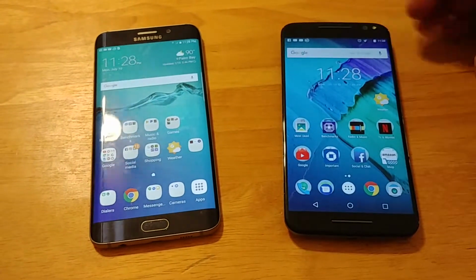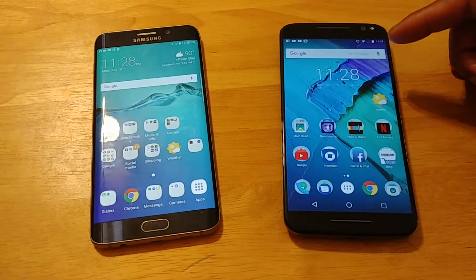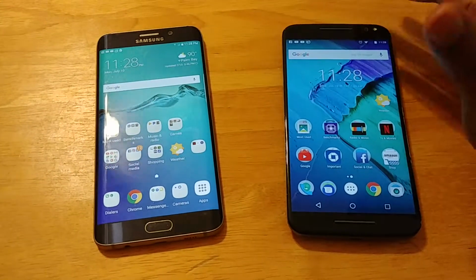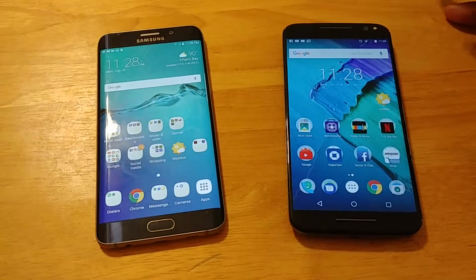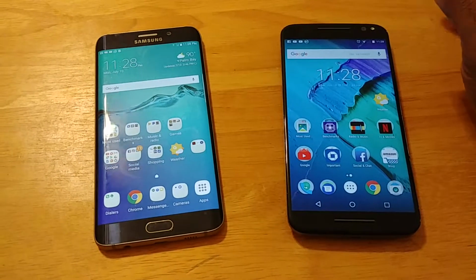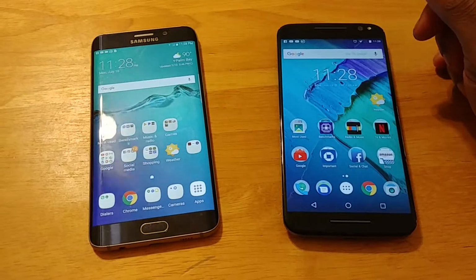Now, when we talk about charging and charging times, ooh, this one is close. This one is very close. I have to give it to the Moto X Pure Edition probably by a few minutes, probably by 1 or 2 minutes. The turbocharging on the Moto X Pure Edition is just phenomenal. Now you're going to easily be able to go from 20% to 100 in about 45 minutes, 15% to 100 in about an hour, and 10% to 100 in a little bit over an hour. And similarly, you're going to have a similar experience with the S6 Edge Plus, give or take a few minutes.